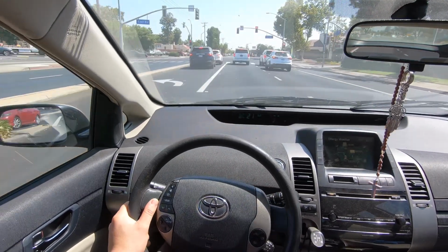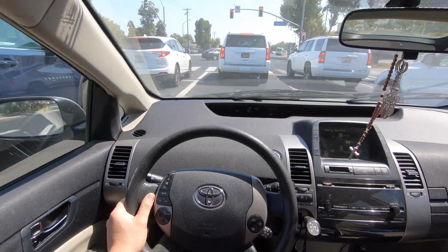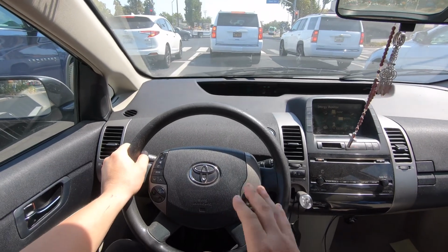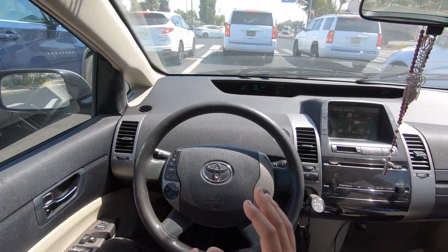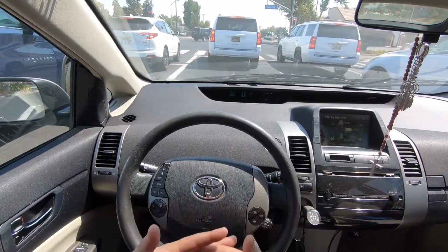This Toyota Prius drives pretty good. I think the motor's just a little loud on it. I know these things have tiny little motors, and I've actually almost gotten into an accident in a Prius. I'll tell you, the most dangerous thing about a Prius is that you don't know if it's on or not.